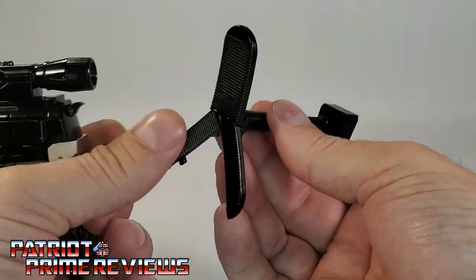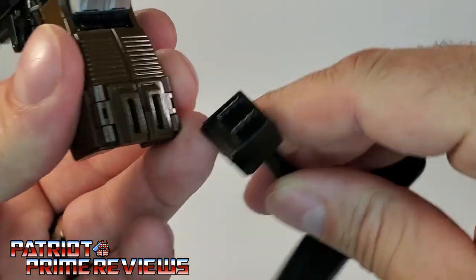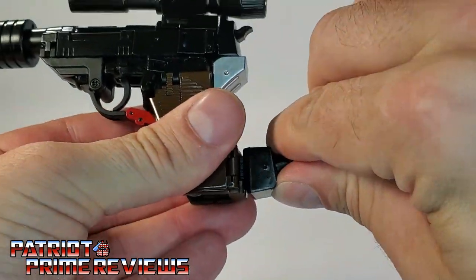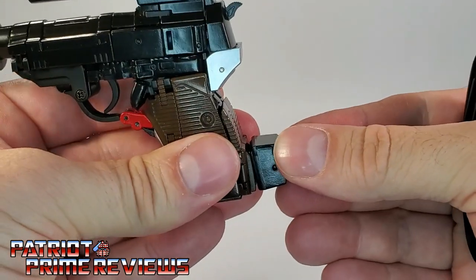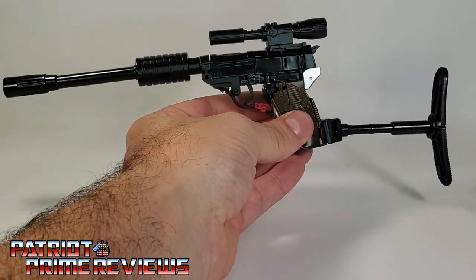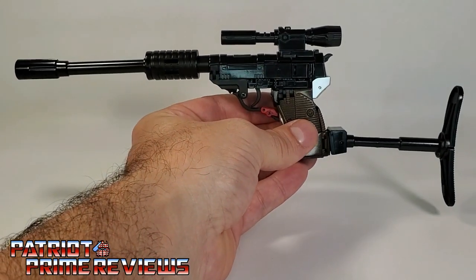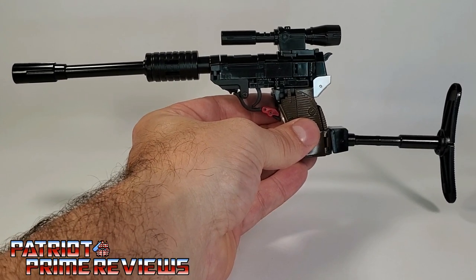And then for the shoulder stock, fold that together and get the pegs right here. Let's see, had it upside down. There we go. That is awesome. A great Generation 1 Walther P-38 replica.